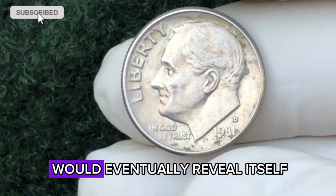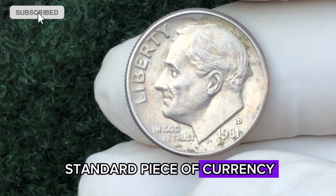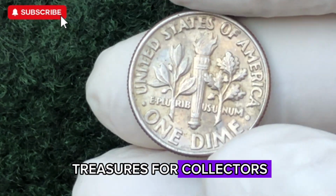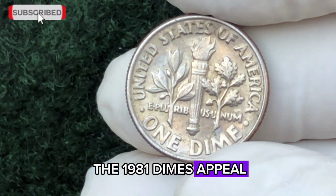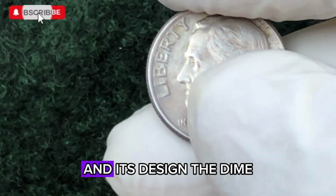However, for those with an eye for rare coins and the nuances of American numismatics, the 1981 1 dime would eventually reveal itself to be much more than a standard piece of currency. This coin, with its understated design, would become one of the most sought-after treasures for collectors, thanks to an unexpected twist in its production. To fully understand the 1981 dime's appeal, let's take a moment to look back at the history of the dime and its design.